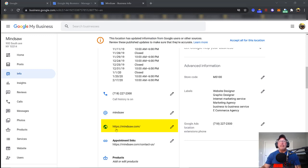So with that being said, you have to remember something: your website is like the gasoline in your car for your Google My Business, if we could use that example. Here's what I mean by that. When you put your website in your Google My Business, this is what feeds your Google My Business.